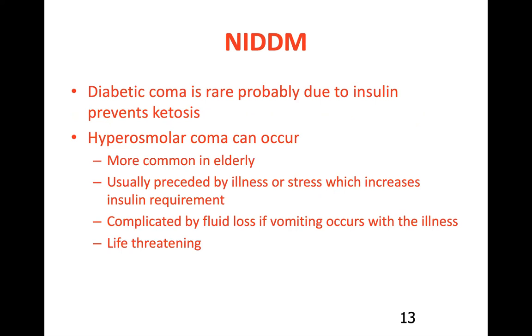One of the things is, in these patients, fortunately, we rarely see diabetic coma. Diabetic coma is typically produced due to the ketone bodies and the acidosis. So we don't see a diabetic coma that occurs here because they typically have enough insulin to keep ketones from forming. But we do see what is referred to as a hyperosmolar coma. And this we see more commonly in the elderly.